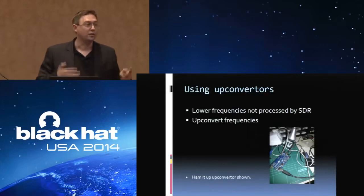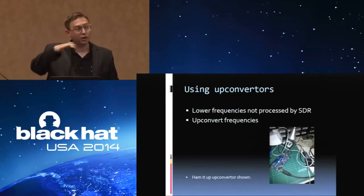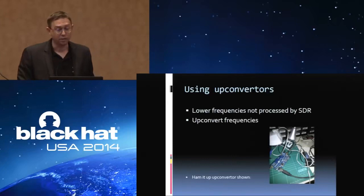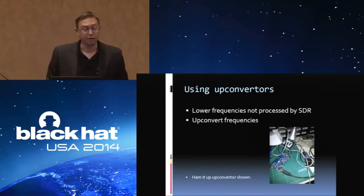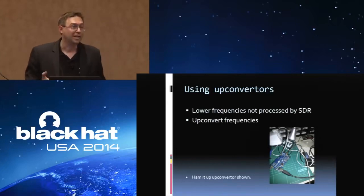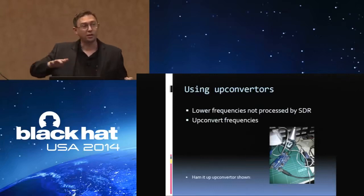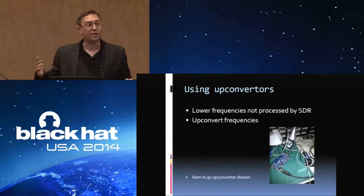So the way that you can look at these frequencies in the low end of the spectrum is to use up converters. And I've got a picture of a Ham It Up converter in the slide. An up converter basically takes a lower frequency and moves it up in the spectrum to a higher frequency that can be analysed by your typical software-defined radio.